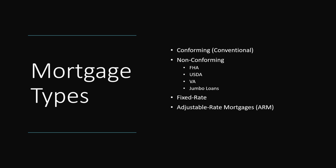The most popular types of mortgages are conforming conventional, fixed rate, adjustable rate, and non-conforming loans, which includes FHA, USDA, VA, and jumbo loans. Let's start by breaking down the difference between a conforming and a non-conforming mortgage.